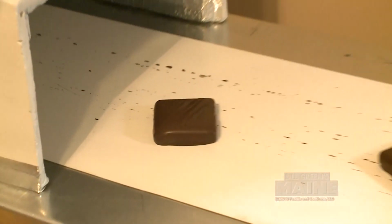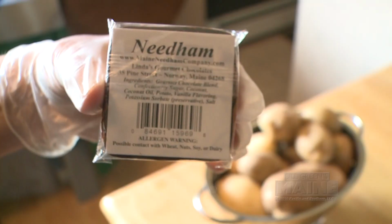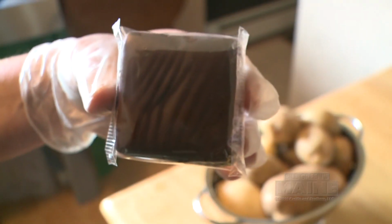Needhams are definitely a Maine thing. Yeah. Needhams are a Maine classic, and they're here to stay. Not in spite of, but because of that delicious potato filling, Needhams are great. Don't be a baby and try them.